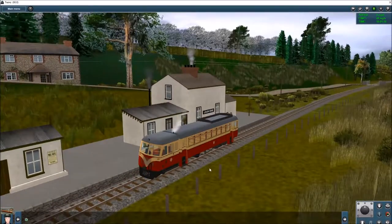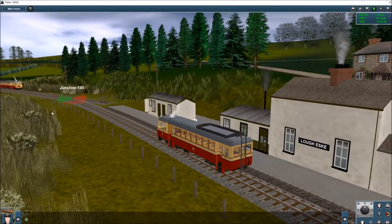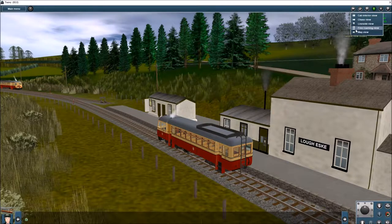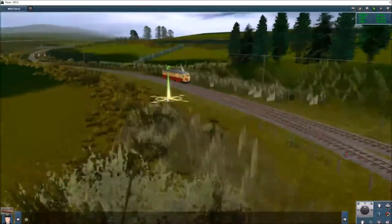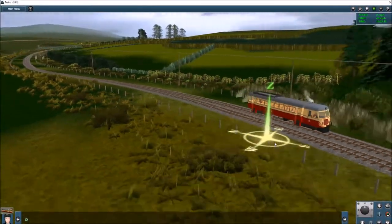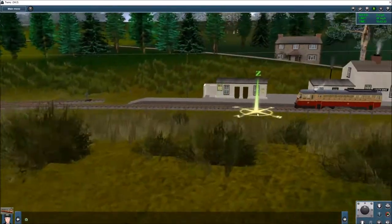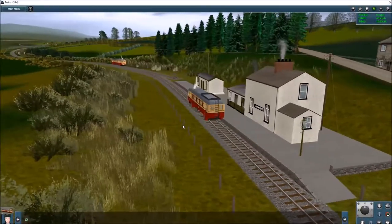Of course, they still have to be turned at each destination on a turntable, because they can only be driven from one end. So this is one of the limitations of the Donegal system, although it has to be said that for at least one of the bespoke or very odd indeed rail cars, it was not the case that they had to be turned. It could be driven from either end, and I shall cover that in a future video.